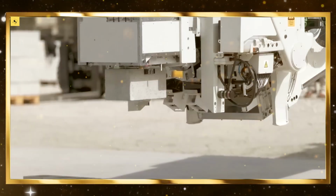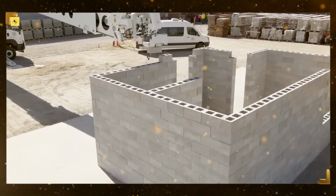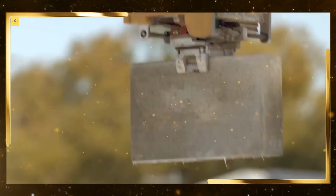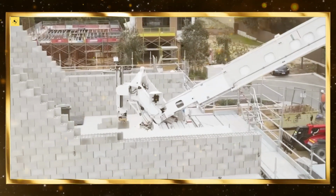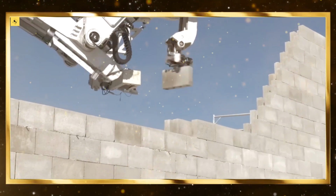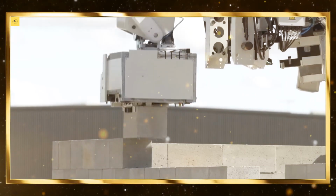Manitowoc MLC 650, features the innovative VPC system for enhanced stability. Zoomlion ZCC 2600, ideal for precision work in constructing tall structures. Sany SCC 4000A, known for its robust construction and impressive lifting capacity.